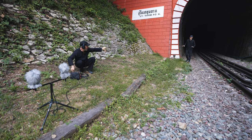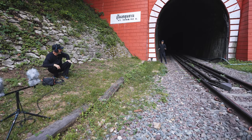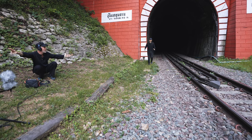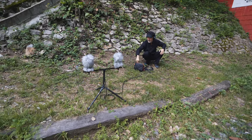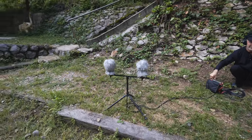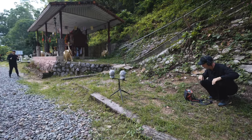Do you know how far away you are from the microphones there? I would say around 11 meters. 11. Okay. Can you go as far the other way? Basically in front of the little temple there. Of course. It's about here? Maybe a little bit further. Further? About there, yep. And clap.